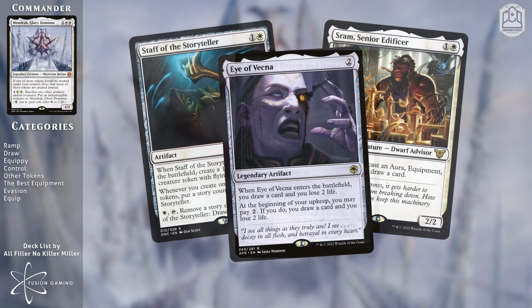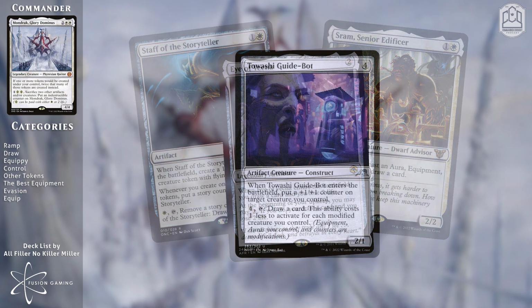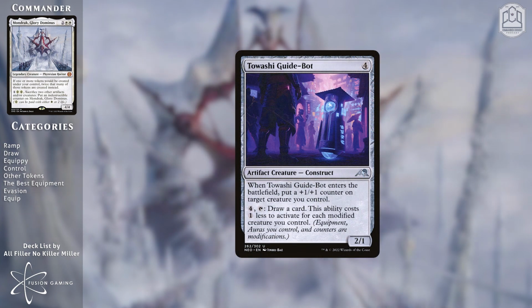Okay, now we're going to draw some cards, and we're going to draw some cards in mono white. You ready for this? I'm ready. Towashi Guidebot. It's a 2/2 for 4, so you already know it's amazing. When it enters the battlefield, put a +1/+1 counter on target creature you control. 4, tap it, draw a card. This ability costs 1 less to activate for each modified creature you control. A modified creature is a creature that's equipped, enchanted, or has a counter on it. And we've got lots of equipment, so this could just be tap, draw a card. Yes, I'll take that on a 2/2 for 4. It's not too bad.